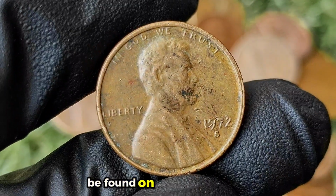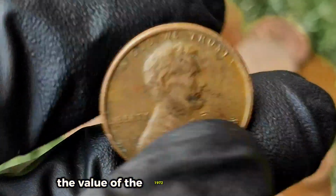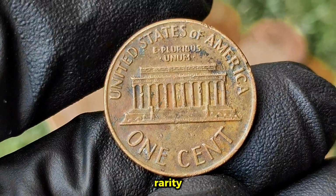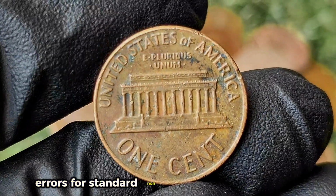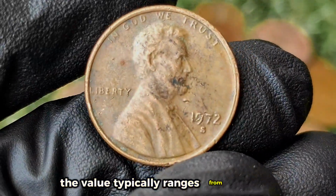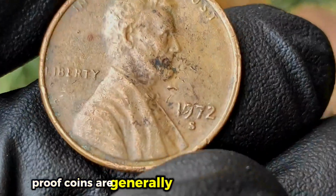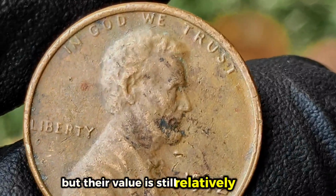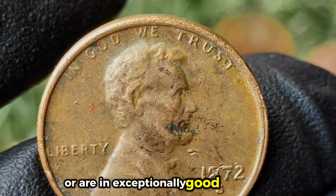which can be found on both the obverse and reverse sides of the coin. The value of the 1972 Lincoln penny depends largely on its condition, rarity, and whether it features any of the above-mentioned errors. For standard, non-error 1972 Lincoln cents, the value typically ranges from $1 to $5, depending on the coin's quality. Proof coins are generally worth more than regular circulation pennies, but their value is still relatively modest, unless they have a significant error or are in exceptionally good condition.